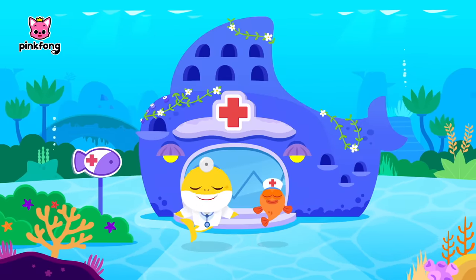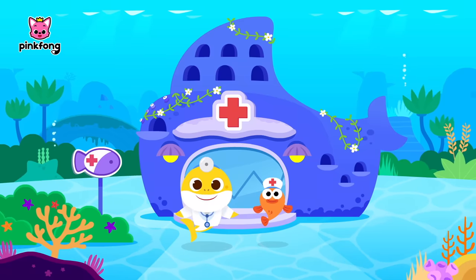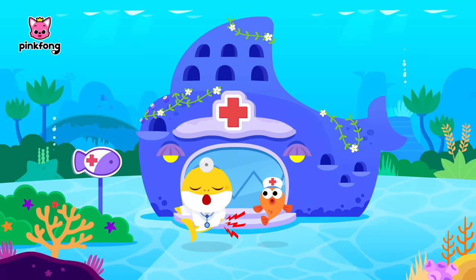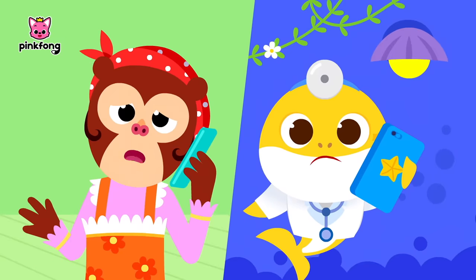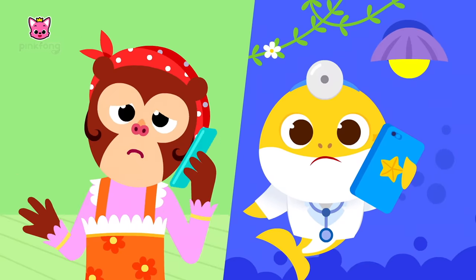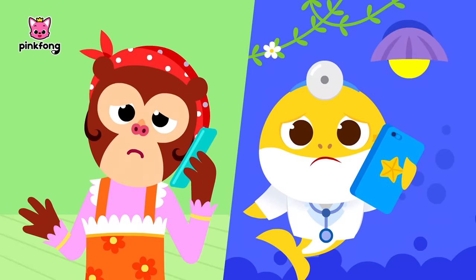Hi, friends. If you're sick, we'll make you strong again. This is the Baby Shark Hospital. Oh? Hello? Doctor, the monkeys are jumping on the bed. Oh no! Jumping on the bed is dangerous.